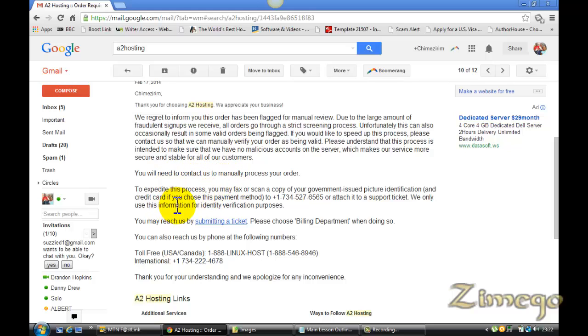One of the things you can do is scan a copy of your government issued picture identification and the credit card you use for the payment. But I didn't go that route. I chose the second option, I called them using their numbers and we spoke and my order was confirmed. So in case that happens to you, you do any of this.